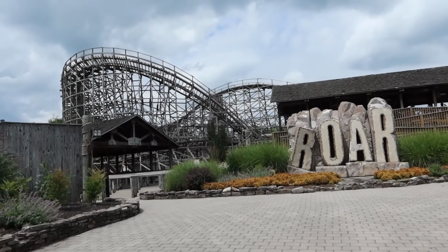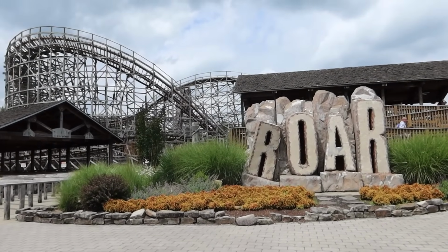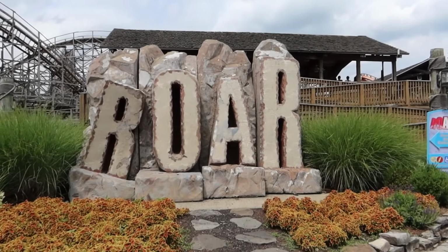Up next then, we're going to have our ride over here on Roar. Do you like how I said that for you? Do you want me to do it again? Roar. This is a 1999 GCI wooden coaster with an awesome sign just here.